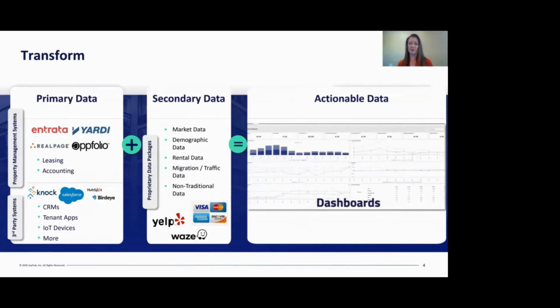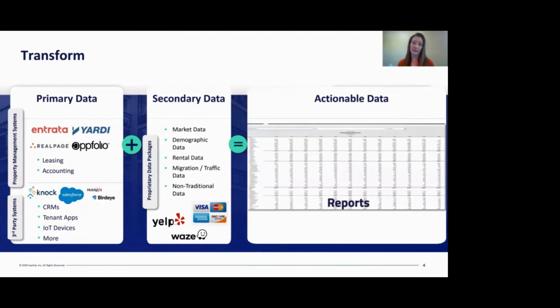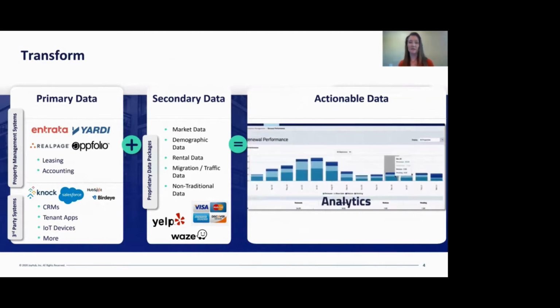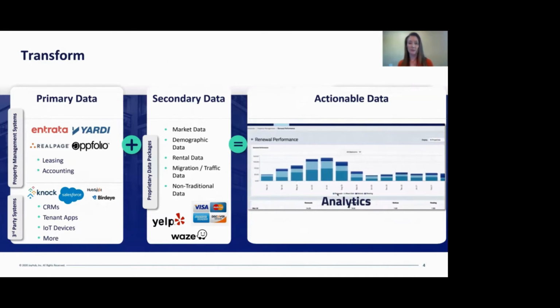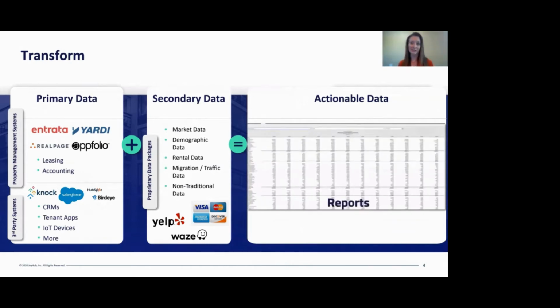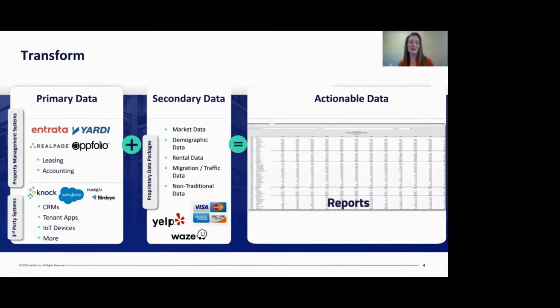Let's go one layer deeper. What data are we talking about? Start with your primary data sources, like your property management systems for leasing and accounting, Yardi, Entrata, RealPage, and the like, your CRM, IoT devices, tenant apps, parcel delivery system, you name it.